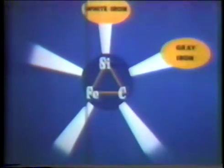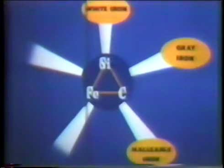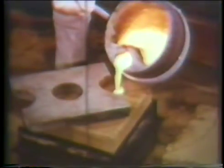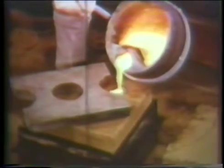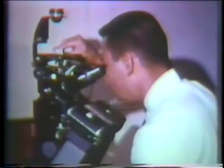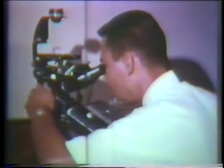And complex is the word, because strangely enough, entirely different types of iron can be produced from molten metal of essentially the same basic chemical analysis. Here's what happens. As much as 6% of carbon can be dissolved in iron when it is molten, but less than 2% can remain combined with the iron after it solidifies. What happens to the excess carbon that is not in chemical combination with the iron determines the type of cast iron produced.